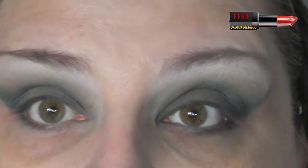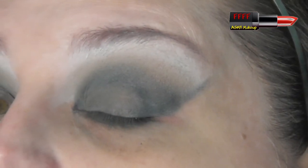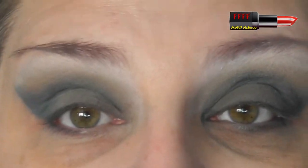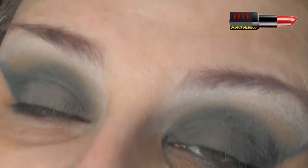Right, I really like this look. Real grungy, greeny, grey. Really pretty. So, I'm going to pause you while I pop some foundation on, etc. And I will be back to finish off this eye look. For you, there will be no delay. For me, I'll see you the very next time I press the record button.